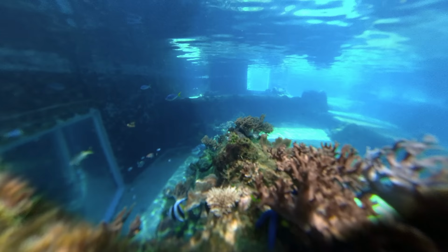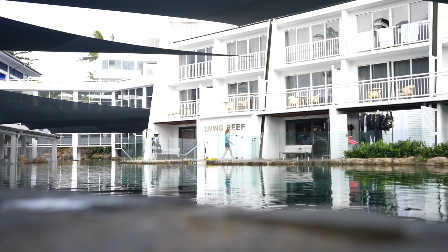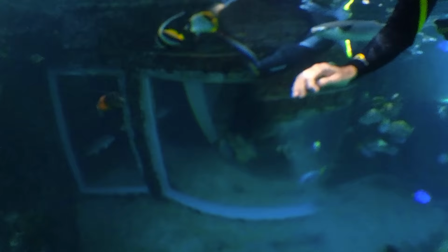So the giant fish tank doesn't just work as an aquarium. You can suit up and go for a dive to get up close with the fish and rays, but the best bit for me is that Hunter could watch the whole experience from the underwater observatory.